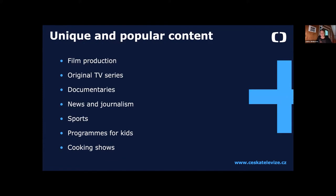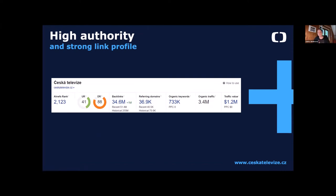In the analysis of the site, we found only two positives, but very strong positives, which kept organic at high performance. There were hundreds, thousands of unique videos on a wide range of popular topics. We have our own film production, original TV series, documentaries, and so on. And the second positive is a very strong and natural link profile. Look at the numbers of backlinks and referring domains. I think it's really good. And organic keywords as well.